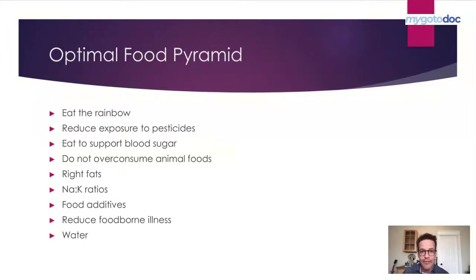You'll be getting plenty of fiber. You'll be getting plenty of those micronutrients, and you're going to help your microbiome a lot. Reduce your exposure to pesticides, to additives. Read those labels. See what's in there. Do not overconsume animal foods. I tend to recommend red meat no more than once a week, maybe twice a week. So really focus on lean meats, healthy fats. And the right fats, higher in omega-3, 7, and 9.